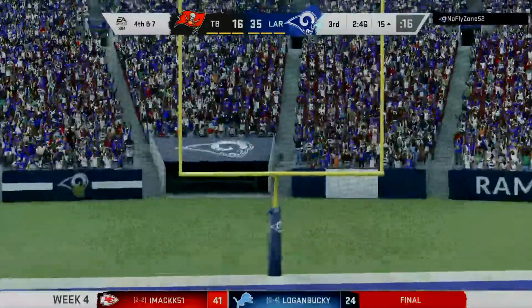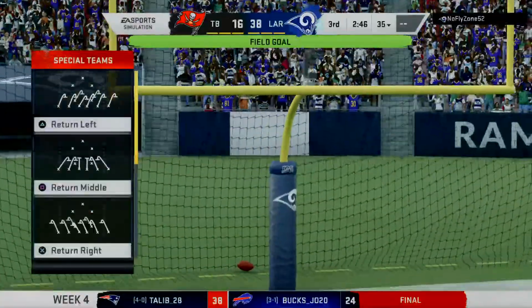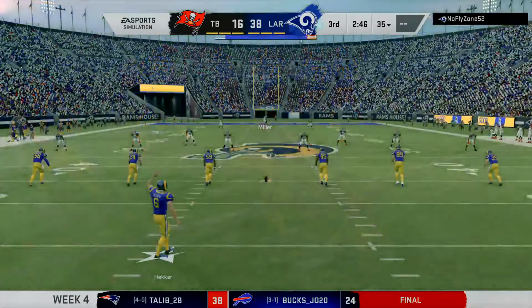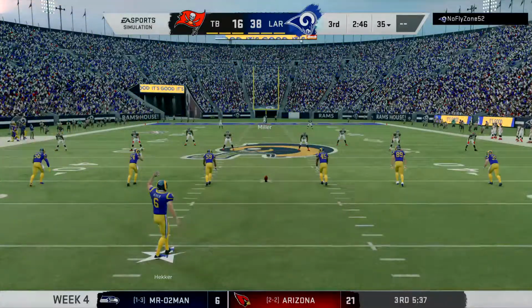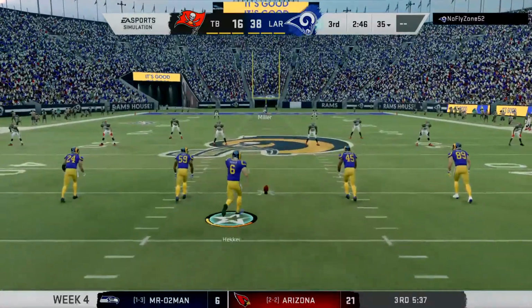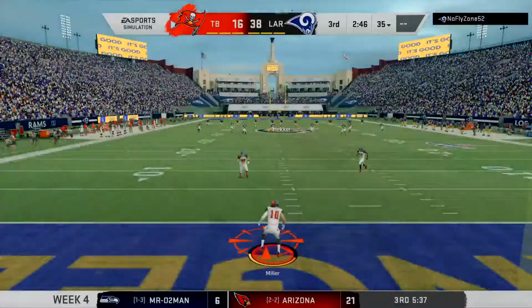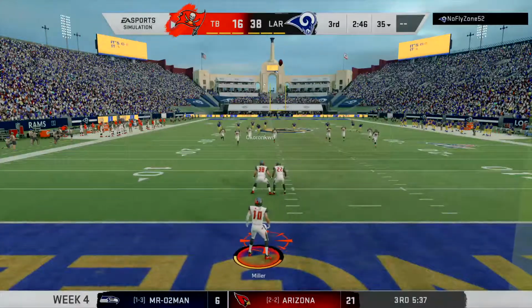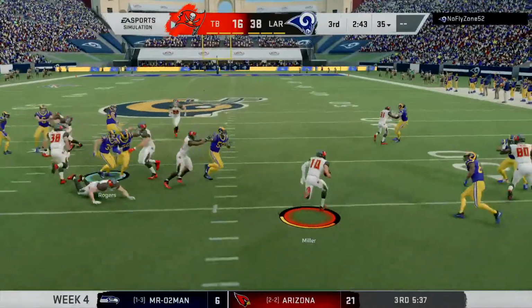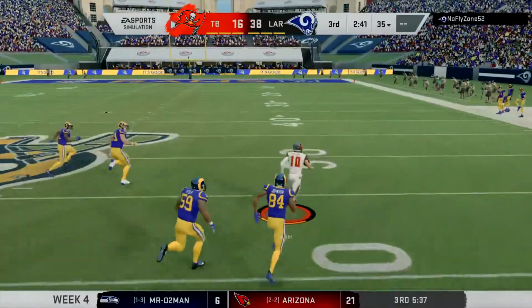And his kick is good. And that will extend their lead even further. So put another 3 on the board. All things considered, a good opening drive to begin the 3rd quarter. And as a defense, the way that this game is going, you're excited to see those points go on the board. Gives them a little bit of leeway to play with when they're out on the field, but they're real excited to see their offense score. Now they get to go out there and do their part.